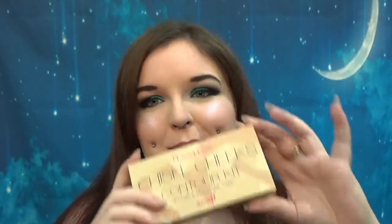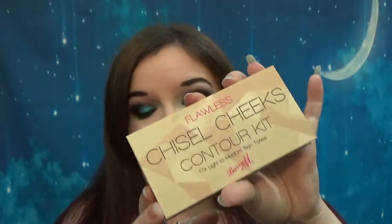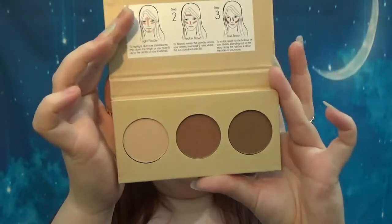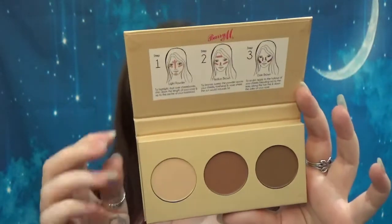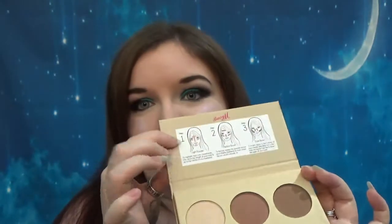Now, a long time ago, I bought this guy to review and just never really got round to it. So this is their Chiselled Cheeks Contour Kit in light to medium. It also comes in medium to dark. And it is $6.49. So you've got three pens in here, a highlight, bronzer, and a contour, and there's 7.5 grams of product. And there are instructions in the lid here, so a bit of guidance for newbies.